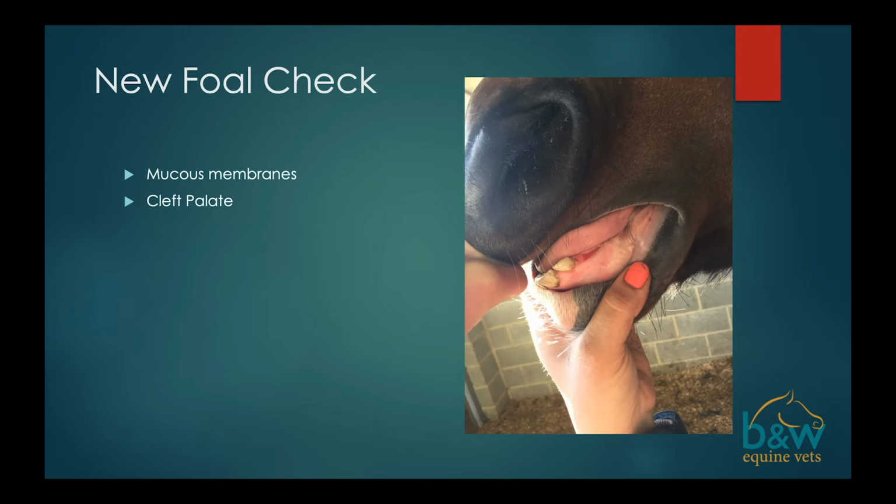It's very important, one, because it is not potentially getting everything that it should be getting, and two, because if it's going up to the nostrils, then they could be inhaling it, and that can cause aspiration pneumonia and a bad respiratory infection. So we check for that, and at the same time, because you run a finger up through their mouth when you're checking for the cleft palate, you can also be aware of their suck reflex and make sure that's functioning.